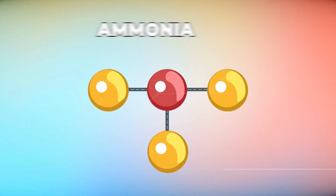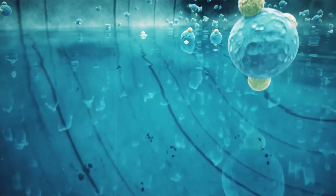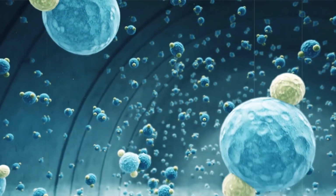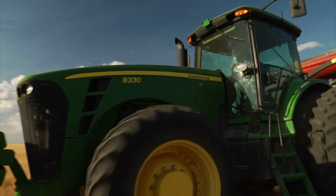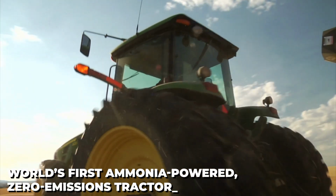For instance, the compound can be broken down into hydrogen and nitrogen, where the former is utilized to generate electricity within a fuel cell. This technique has been employed by a startup named Automotive, enabling them to create what they claim to be the world's first ammonia-powered zero-emissions tractor.